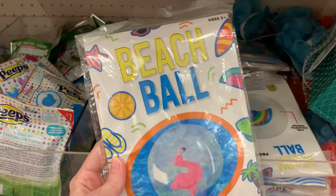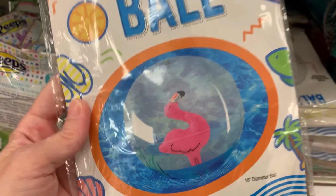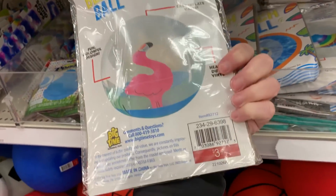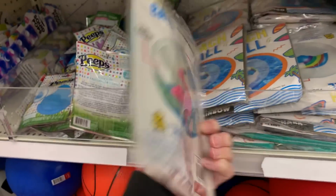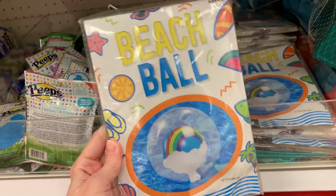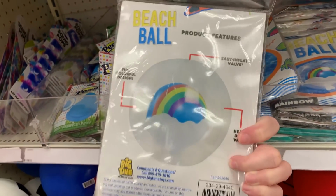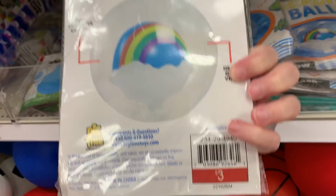Some fun inflatable beach balls for kids. These are kind of 2-layer. They have like little figures on the inside of the outer ball. This one here has a little flamingo in it. This would be a fun toy for the pool. Second one here's got a little rainbow with clouds on the inside. Now, note the DCPI codes on these actually are different, so I'm showing the tag for both so you can get the numbers if you want them.